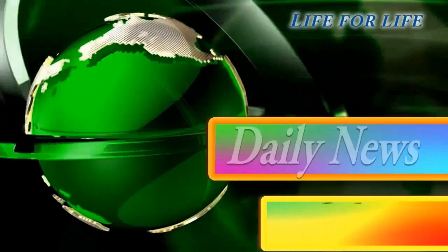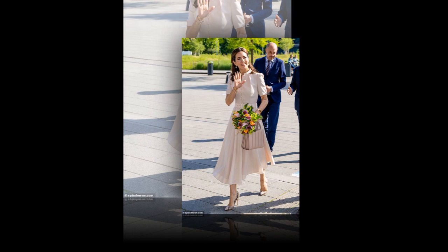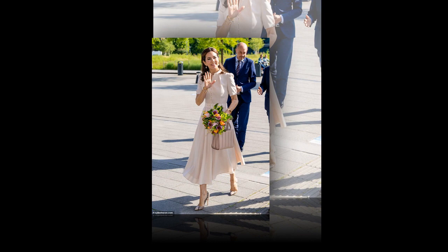A look at Crown Princess Mary of Denmark's £30,000 engagement ring and its patriotic theme. Crown Princess Mary debuted her stunning engagement ring in 2003, and the Danish royal's ring is both patriotic and highly valuable, according to jewelry experts.